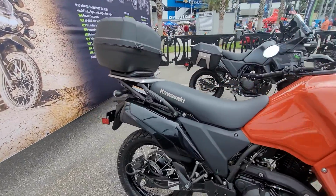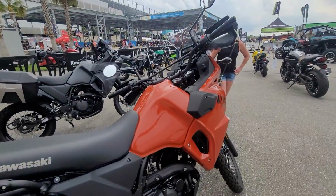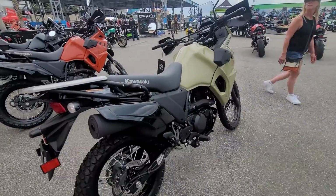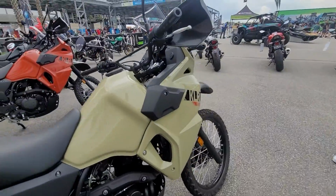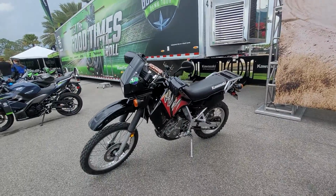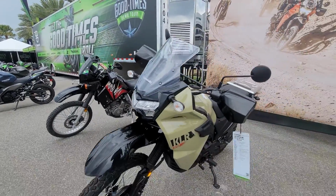The same basic bike, doesn't have the camo package on it. And of course, the entry-level model here, the base model KLR 650, is set up kind of like mine is. I mean, it looks very similar in setup to the first generation.